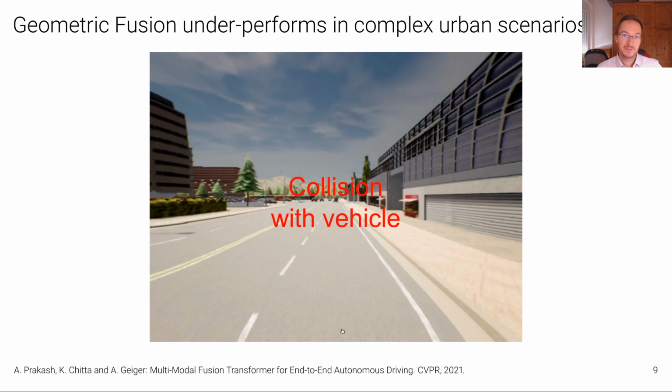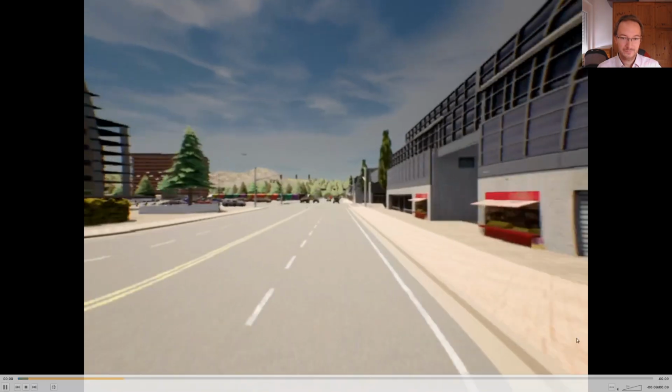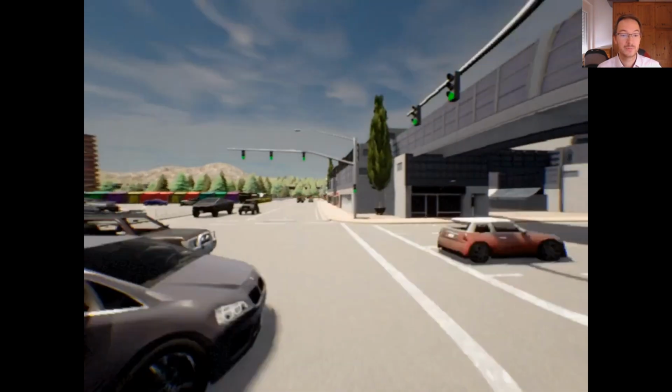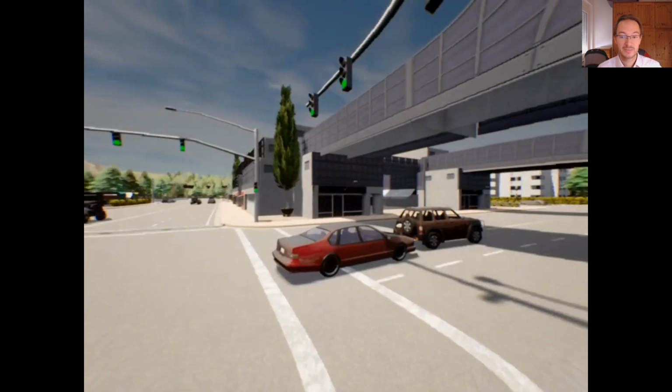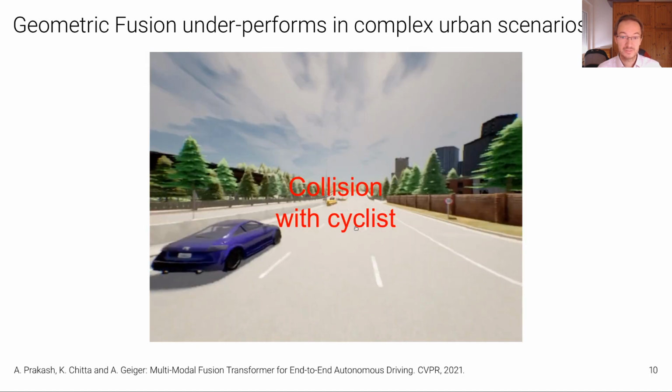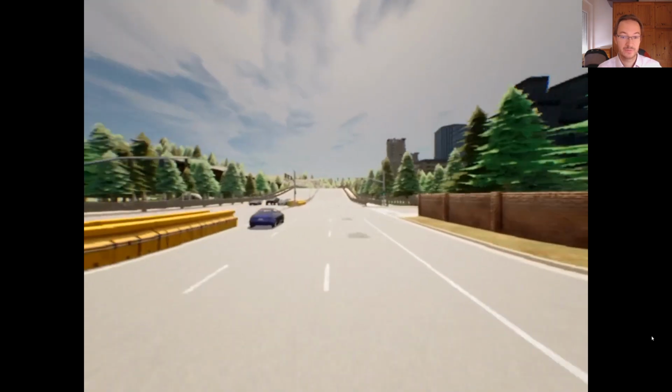However, the question is if this is the best we can do. And in fact, we observed in our experiments on the CARLA simulator that geometric fusion indeed underperforms in complex urban scenarios. Let me show you two examples. Here's a complex environment from the CARLA simulator, and you can see that the vehicle collides. Here's another example where you can observe a collision with a cyclist.